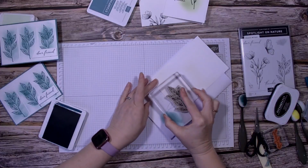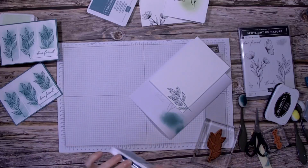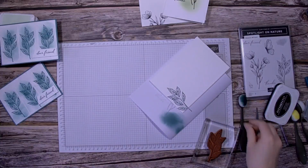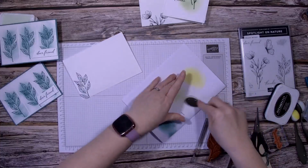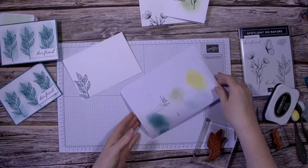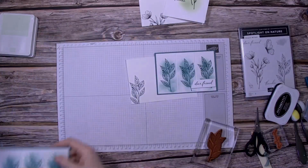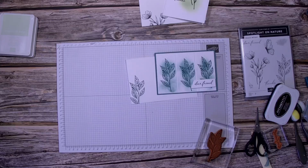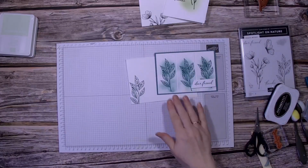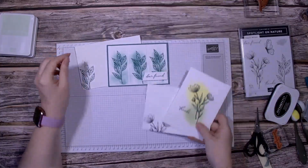And again, we just stamp, add a bit of ink to the envelope, and I'm just putting a couple of things away so that I know that they're out of the way. And so there you have your second card. Excuse me, I've still got my cough. So two fairly simple cards using the stamp set.